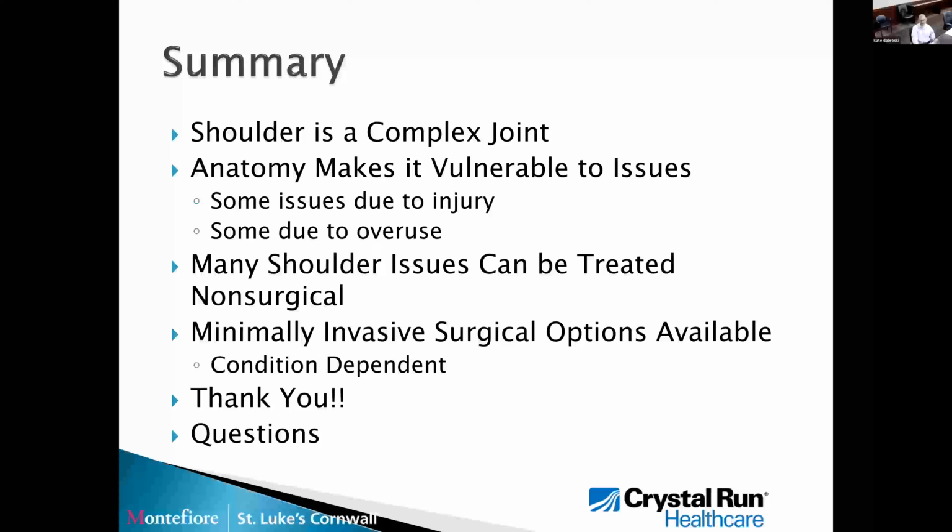So in summary, the shoulder is a complex joint. The anatomy of the shoulder makes it vulnerable to a number of issues, some due to injury and some due to overuse. Most shoulder issues actually can be treated without surgery. However, if surgery does become necessary, there are some minimally invasive surgical options available, depending obviously on the condition. And that can be determined by getting an evaluation.